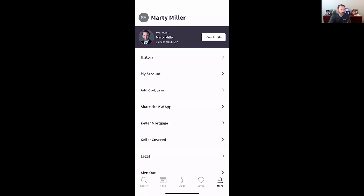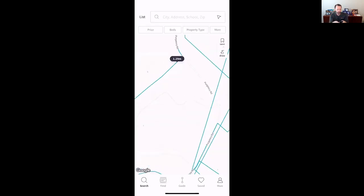All right, so now that we have the branded version of the app, hang on real quick. All right, so now we have the branded version of the app. We want to start with the basics. What are most people going to use a KW consumer app for? They're going to search for homes.